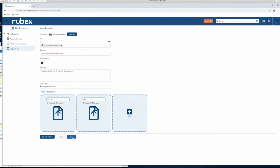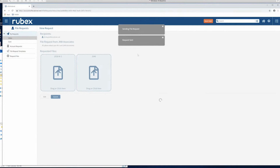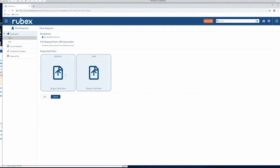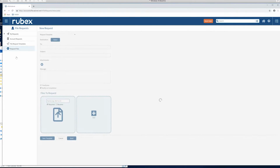Again, another request is sent to JR, this time with the message that I had in the template, and it's asking for these two documents. That's how easy it is to send files in our file request section. Saving templates is as easy as just creating a new one, setting the information that you want, and saying save a template. It will then appear up in your request template list each time you go to request files from your customers.